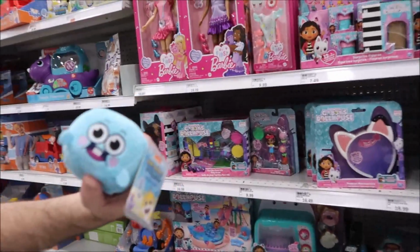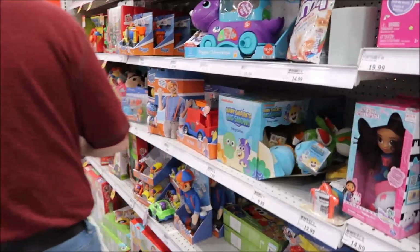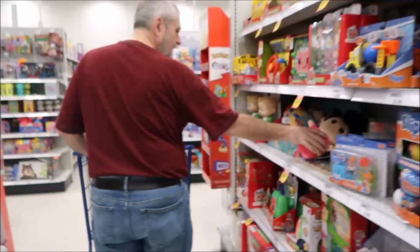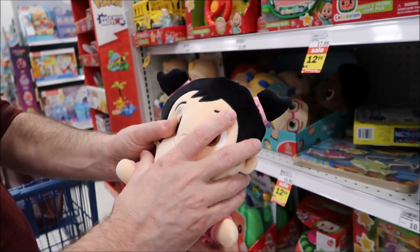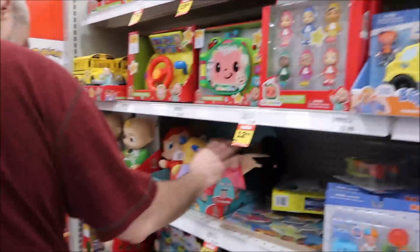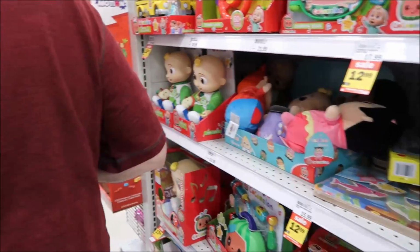I'm pointing out Gabby's Playhouse, which we've never watched before. And then Kevin likes to pick up all these little squishy toys and stuff like that. My first Barbie. This is a Coco Melon. My plan for this video was definitely not to be doing this voiceover right now. I was filming the toys in Meijer. Kevin said this looks like Andrew when he was little.